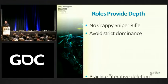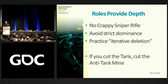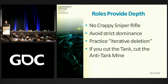So no crappy sniper rifle, because you want to avoid strict dominance. And then you want to practice iterative deletion, which is when you go in and you remove all the dominated strategies. So you remove all the crappy sniper rifles, and then you remove all the strategies that were only good against these strategies that you just eliminated. So, for example, if you have an anti-tank mine, and then you cut the tank, you should also cut the anti-tank mine. Otherwise, you have a strategy that doesn't dominate anything.